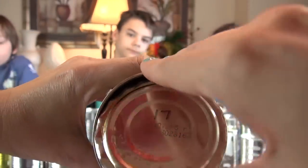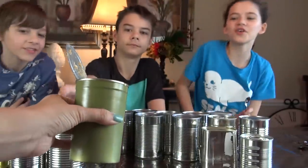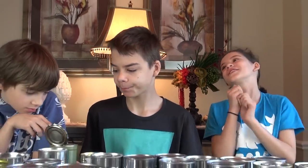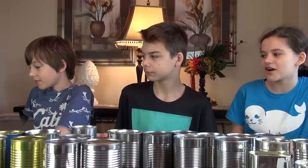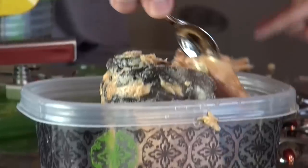I can't even see it. Let me see. What? Oh! Wait, let me smell it. It's cat food. No, it's tuna. That's tuna, right? It's salmon? What is it? Oh, it's got some black stuff in it. I know exactly what it is. Yep, pink salmon. I was right, it is salmon. Oh, that looks disgusting. It wasn't that bad. It still has fish skin in it.